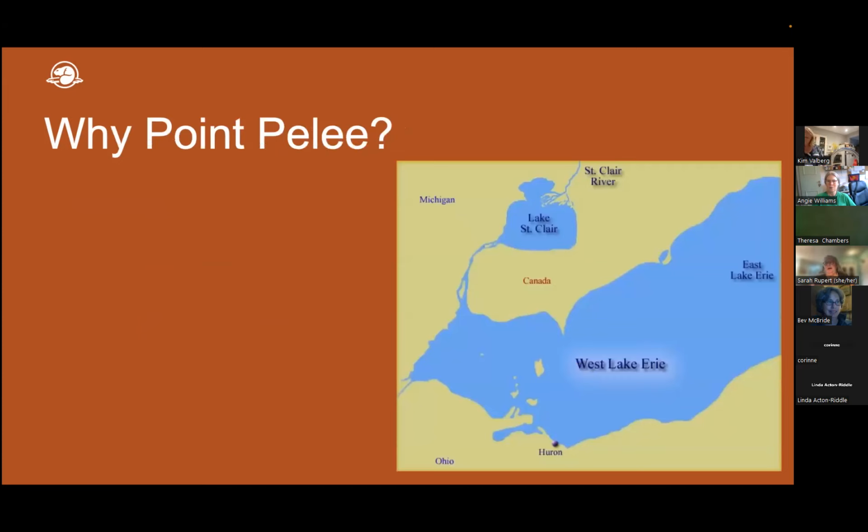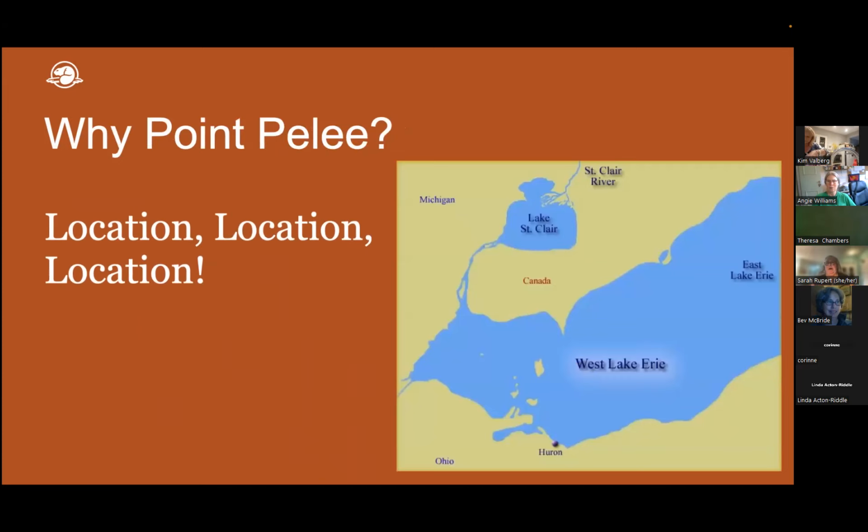So you may wonder why Point Pelee, and really it is about location, and it's location in a few different ways. First off, it's the location just on the continent of North America. In general, we're almost smack dab in the middle of the continent. So when birds and other animals are migrating, we're often that route in the middle that they take. So if something is more an eastern species, they'll sometimes push over to us. If it's something that tends to migrate down the middle of the continent, we would see them, and it also can have western species push into us a little bit.